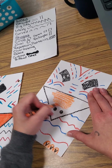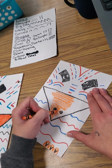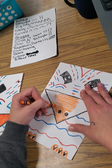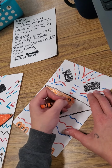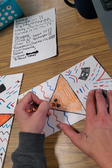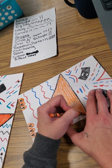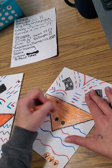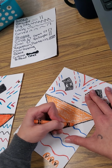And once you color in that beak, you will have one section of a totem pole drawn and colored in. And I hope you enjoy the enrichment videos. They're going to give you more information on what Native American Indian culture is all about, and why we recognize it every year, every November.